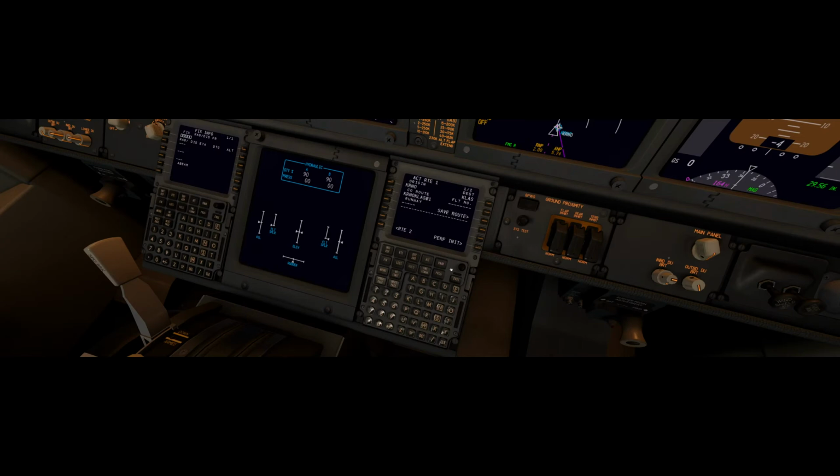Here we go. Flight number is Southwest 1757, and our departure runway 16 right will be the Zephyr 6 with transition passkey, and the arrival, let's assume an approach on runway 19 right with an RNAV approach. So 19 right will be on RNAV.